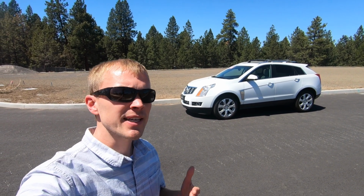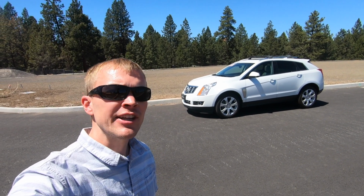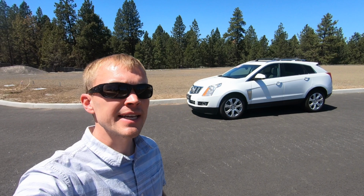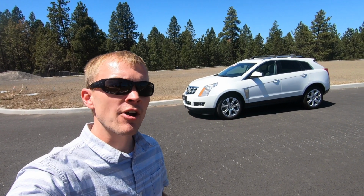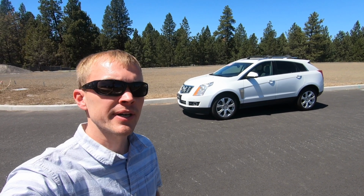I've got to admit that my expectations were pretty low coming into testing this vehicle, but having driven it, I'm very impressed. It's definitely a worthy competitor for the likes of the BMW X3 and the Audi Q5, and it's worth a look if you're in the market for a mid-sized luxury SUV.